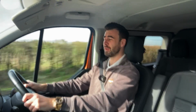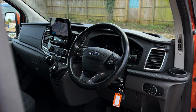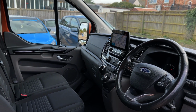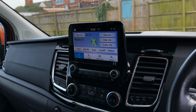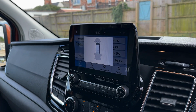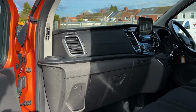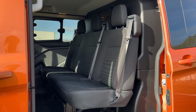Infotainment system, big fan. It's very familiar to anything else in the Ford range. Apple CarPlay, Android Auto through there. So again, I'm a big advocate of, because it will be very modern and sleek still, because it's what you're used to, which is your phone. So for me, that's a nice unique selling point there for these vehicles. Within that, you've got Bluetooth, DAB radio, everything you'd expect with your infotainment systems there. Cruise control to note as well for driver aids.